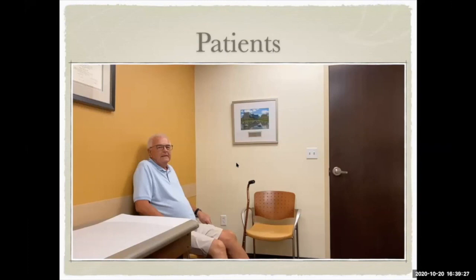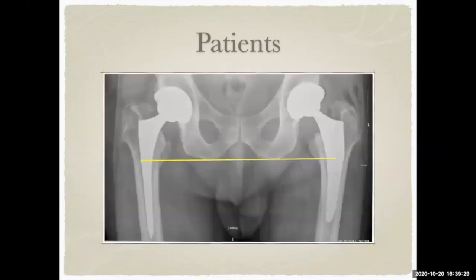So needless to say, we fixed him. So this is his x-ray. Now you could appreciate that the leg lengths are even. The cup is in a perfect position. The offset is perfectly matched to the other side. The stem is well sized and well fit to the size of his femur. The cup is well sized and well fit to the size of his acetabulum or pelvis.